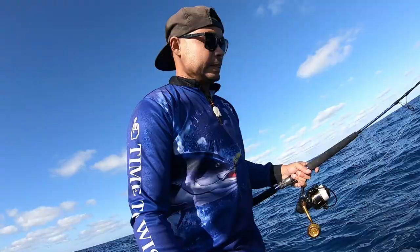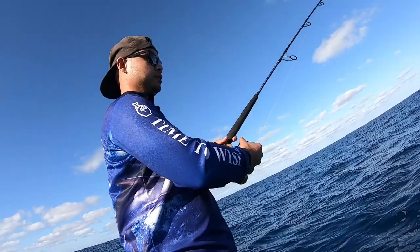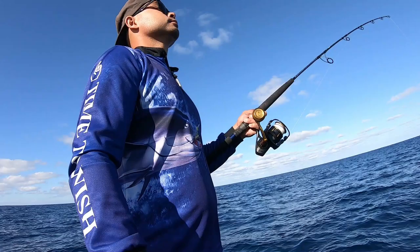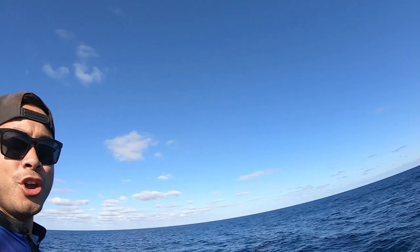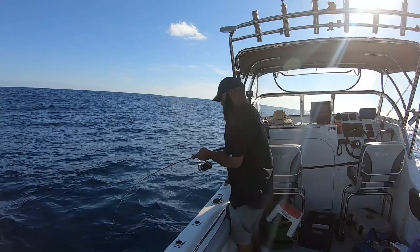300 gram jig, squid bait, going down. Here we go. It's gonna be interesting. Oh, you on? Justin is on, there you go. First fish of the afternoon. Justin got on, jig. Plastic. Bait. Oh! The jig man's gone to bait.